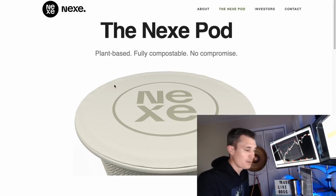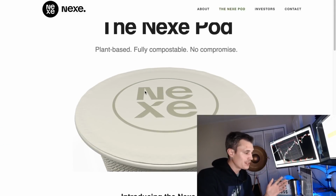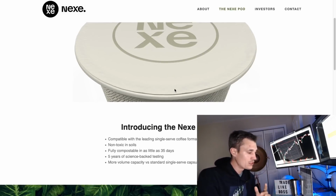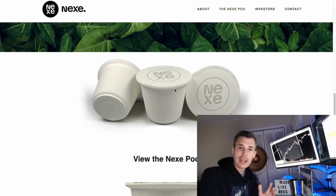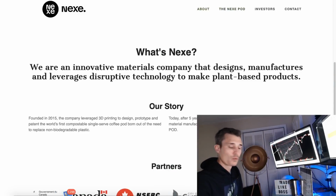And that's where the NEXE pod comes into play. This pod is 3D printed, fully compostable, biodegradable, and you can throw it in the landfill, throw it in the trash, and it's gonna disintegrate, go into the earth, cause no harm. You still get your great tasting coffee, and you're not polluting the environment. And it looks exactly like a Keurig cup. So what is NEXE?